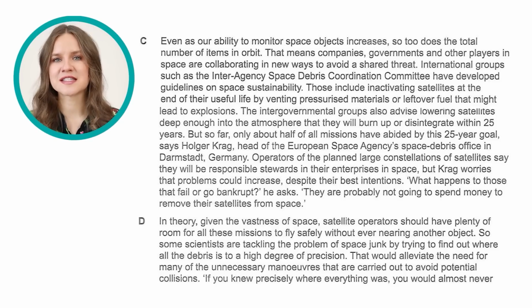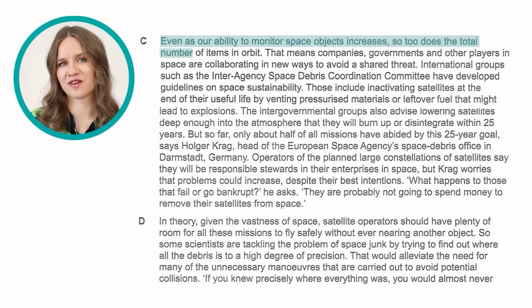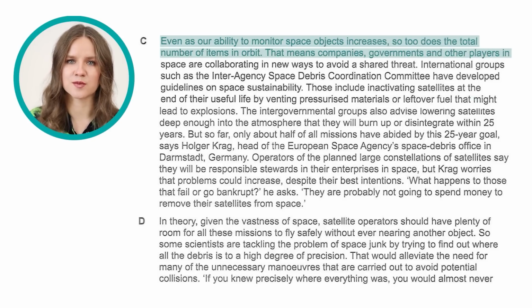In paragraph C, we learn that our ability to monitor space objects increases, and so does the total number of items in orbit. So companies, governments, and other players in space are collaborating or cooperating to avoid a shared threat.